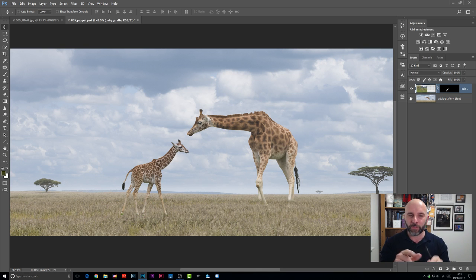I want to show you now this technique I used on the giraffe. Think about the pictures you've got where you could use this one. So here's what I'm going to do. I'm going to give this picture a bit more emotion. And what I want to do is have the baby giraffe and the mother giraffe looking at each other. A real connection, kind of the Nick Brandt influence there with the emotion in the picture.